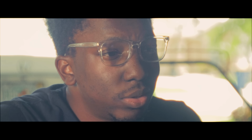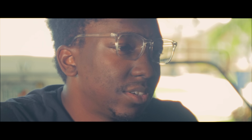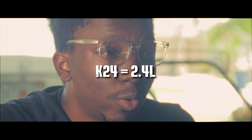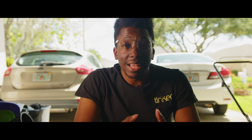Every Honda nerd knows these by their letter codes: D, B, K, F, and J series. Then there's usually a number after the letter. That is the engine's displacement in liters. So D16 is a 1.6 liter. A K24 is a 2.4 liter. And for those that don't know, more displacement generally means more torque. And with that, every single horsepower and pound-foot means the world when you're working with such a light chassis.